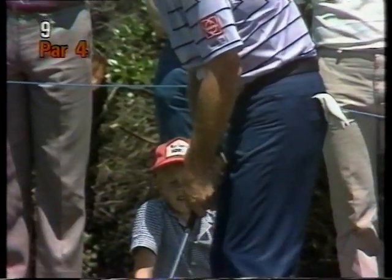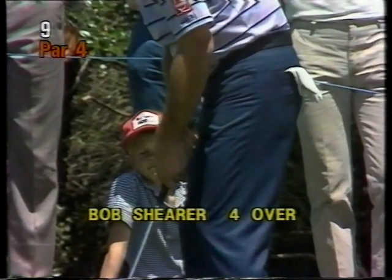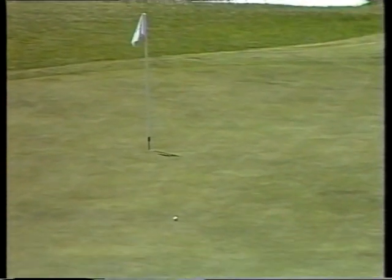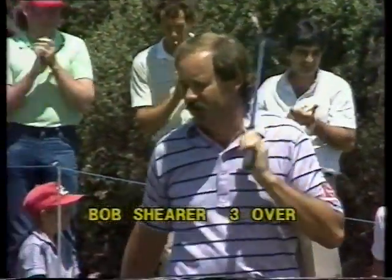Coming back into the fight. Bob Shearer stands at four over. You saw him birdie the seventh, but he took a double bogey at the eighth. Well, that's two long putts. We've seen him hold in three holes.